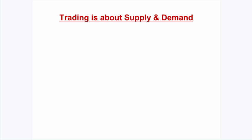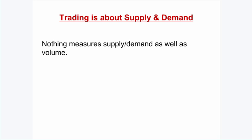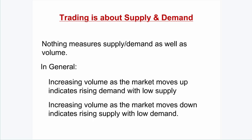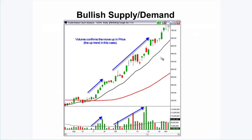So trading at its core, the core of what makes prices go up and down is essentially supply and demand. Very much like the regular economy, right? And nothing measures supply and demand as well as volume does. So in general, here's the 101 basic stuff. Increasing volume as the market moves up indicates rising demand and lower supply. And increasing volume as the market moves down in price indicates rising supply with lower demand.